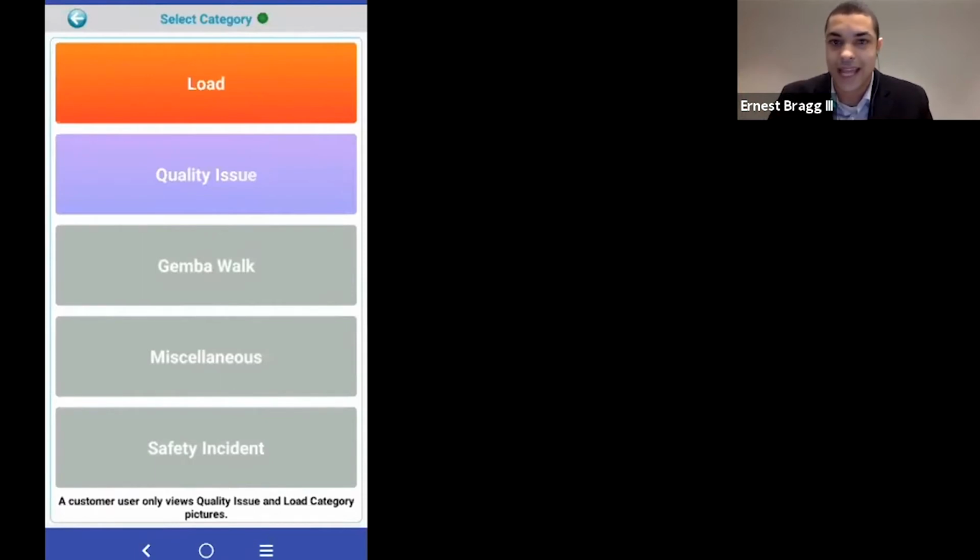You can do that by the category. You can also tie automatic emails to the category. So we could set up the quality person, the quality specialist. We can actually enter their email address in the preferences. So then whenever quality issue's been selected and this record's been uploaded, they'll get an automatic email saying that there's a quality issue that needs to be addressed. So that's another handy thing that we have in LoadProof is auto emailing.